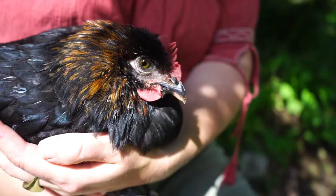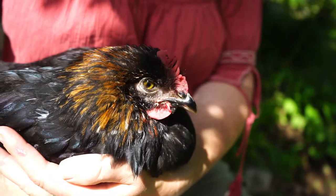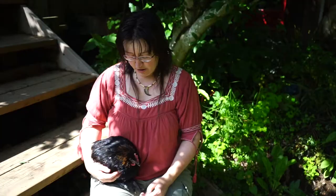First off, big update. If you've been watching, you saw last week our favorite chick, the one who was bigger than all the rest of them and has been managing the flock until his illness, his or her, we don't actually know, had an impacted crop. In the beginning we thought he had a sour crop, and he may have had a sour crop, but then he got an impacted crop.